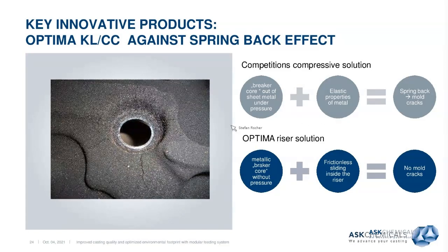Another important point is the so-called springback effect. Risers with metal riser necks sometimes are deformed, and when we have a deformation of metal, there are also the elastic and the plastic deformation. Here, we want to have only the plastic deformation, but we have also the elastic one, and this gives this kind of springback effect, which leads to cracks in the mold and can also create scrap and a lot of rework.